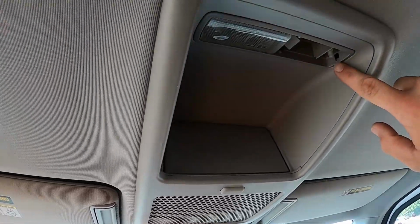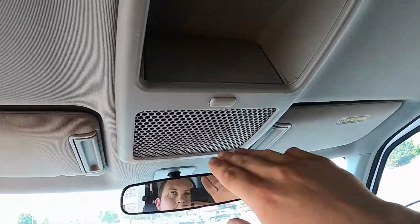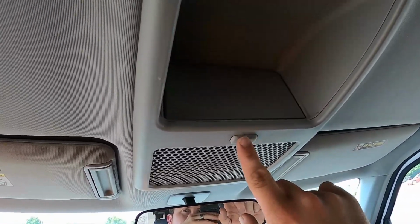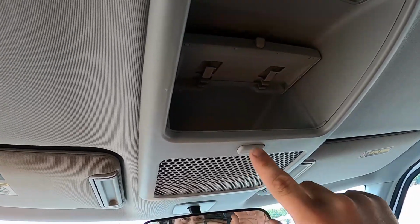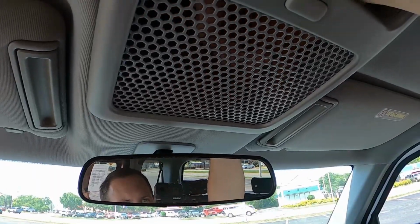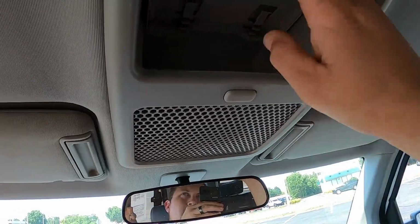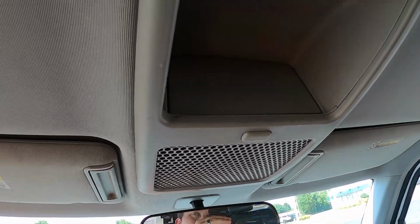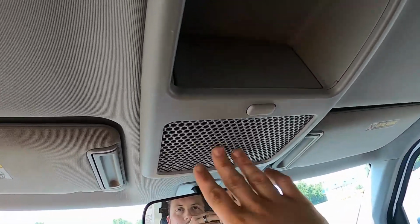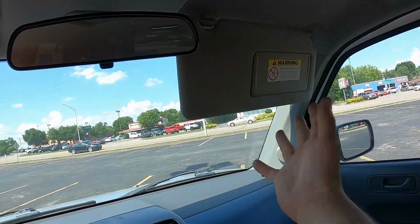Now one of them is messed up, which whatever, but just push on the lens and it lights it up. And here you have a storage compartment. So if you push this button, that lid flops up, and then you've got this storage area that you can see into. So there's my hand, you can see it. See if you have anything up there. Kind of interesting, very strange, but it's there and it works, and nothing's gonna fall out, but you'll always know there's something there.